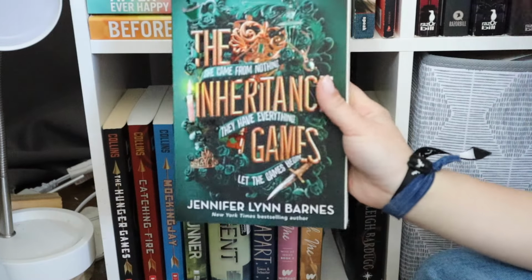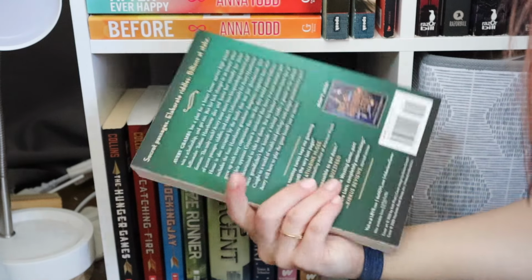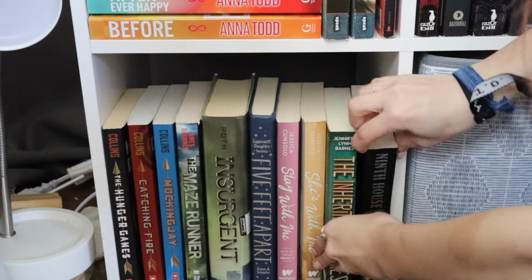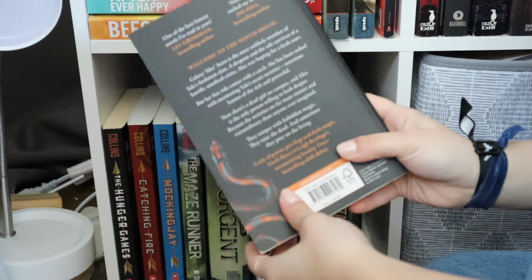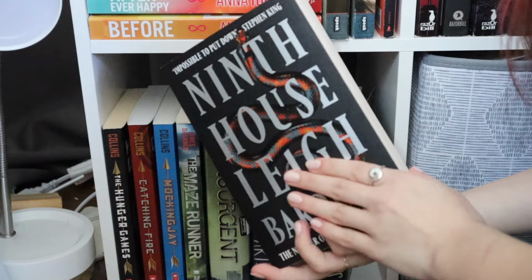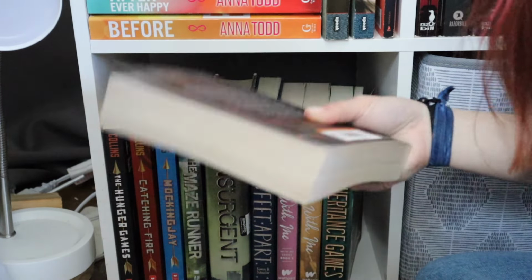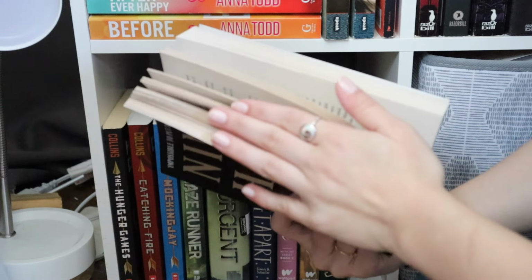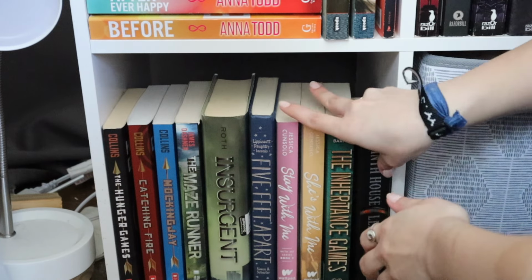I don't know. Then the next book is The Inheritance Games by Jennifer Lynn Barnes. Heard it's really, really good. Have not read it yet, but the cover is beautiful. And then the last book on this shelf is The Ninth House. I am actually very, very, very excited to read this book. I'm bringing it down with me so I can read it right whenever September hits. This is giving me like such fall vibes, and this girl is in Yale and trying to uncover a mystery, and oh my gosh, just look at the cover, it's beautiful. I need to stop talking about that book because I'm so excited to read it.